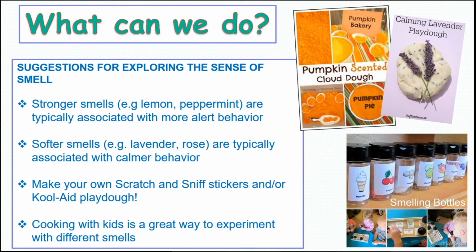So what can we do? Those that do the stronger smells, start with the lemon and peppermint scents. They're typically associated with more alert behavior, and they are. Those softer smells like lavender and rose, they calm you down. We consider lavender one of those things that help activate sleep senses.